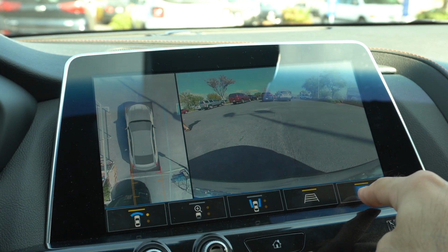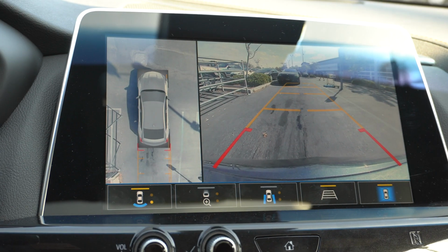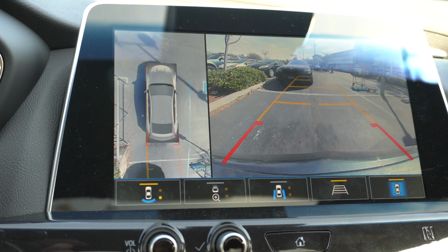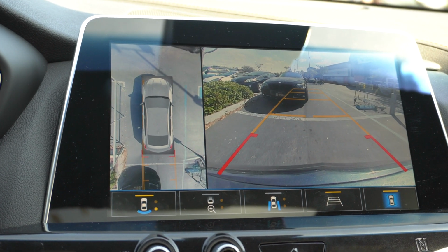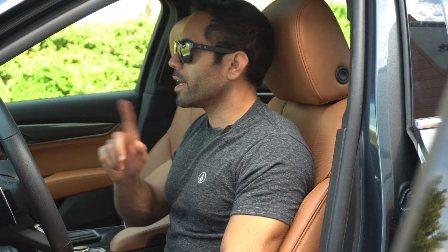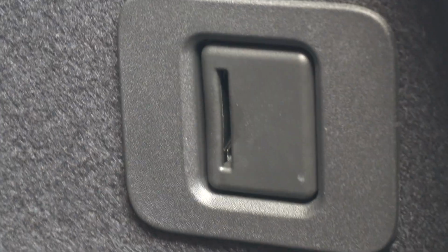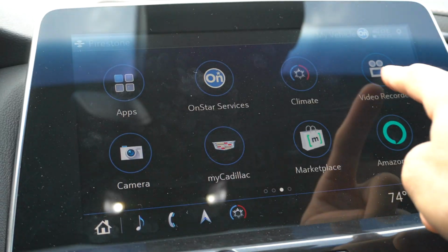Now this vehicle does have lane keep assist and will also give you haptic feedback in case you're getting too close to a certain object. So it doesn't simply just flash the hazard on the display, it will actually vibrate your seat as well. And if you have an SD card, there's an SD card slot in the trunk of this vehicle, which you could insert, because these cameras you see here can all record like a dash cam.